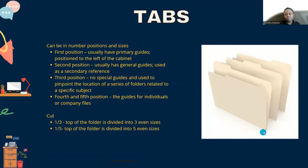These are the tabs here that I refer to. As you can see, a tab can start here. There's one in the middle, this one here. Because there are only 3 slots, 1, 2, and 3, that cover the whole top. This is the first, this is the second, and this is the third position of a 1/3 cut tab.